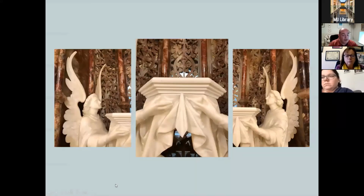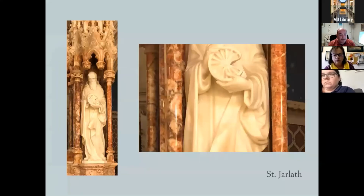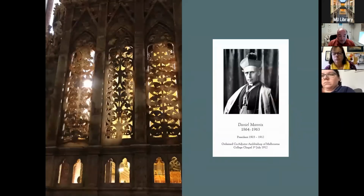which is the angels, who held a monstrance, which when Eucharistic adoration happened, in particular the 40 hours adoration, was placed there. There you have one of the four statues, patrons of the Archdiocese of Ireland, and this is Jarlath. Those of you who know the legend of Jarlath, he's there with a broken wheel. Like I said, Mannix consecrated this reredos, and he became Coadjutor Archbishop of Melbourne and was ordained in the College Chapel in 1912, and left then.